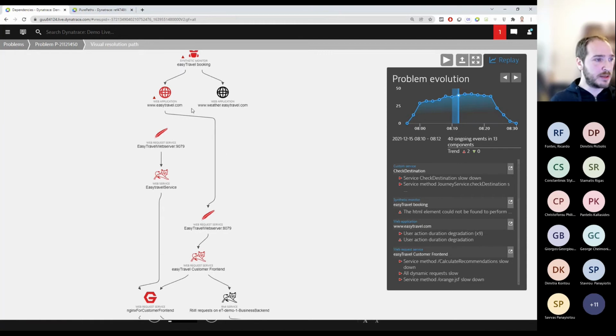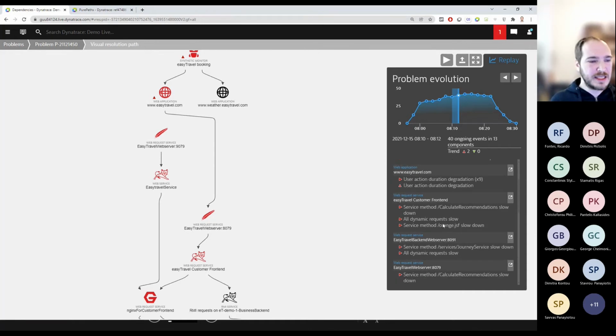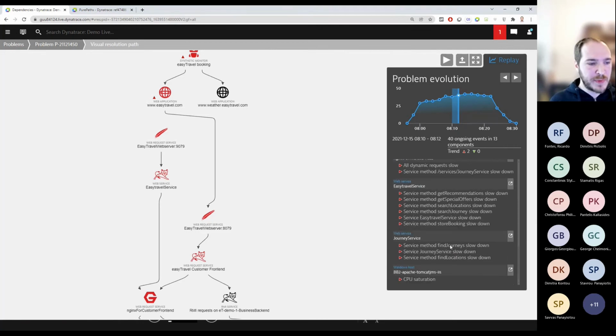There are actually some web servers that are impacted, and all of these are having different kinds of problems. I can see that there is a service which is slowing down. I can see that some HTML elements are not found where they should be. I can see that there is some impact on the infrastructure, some CPU saturation, as I can see here. And that's something very typical that we get to see everywhere.